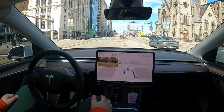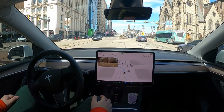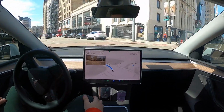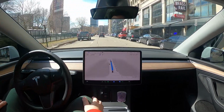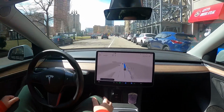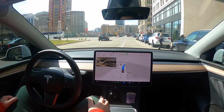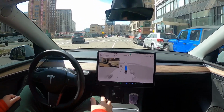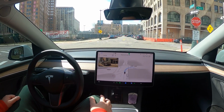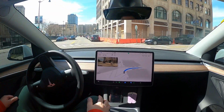I like how it waits, because there's cars and there's pedestrians from our left. So that's good. Good. Now it's going the correct lane. It's slowing down for these ladies. Actually going around them, which is good. Nice.